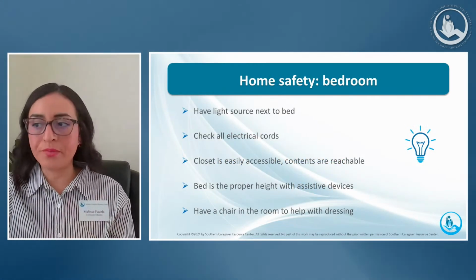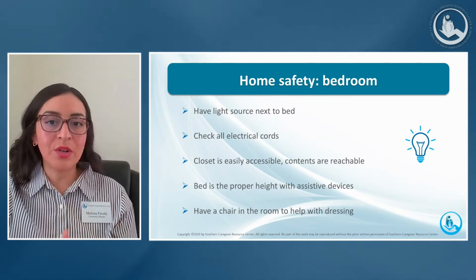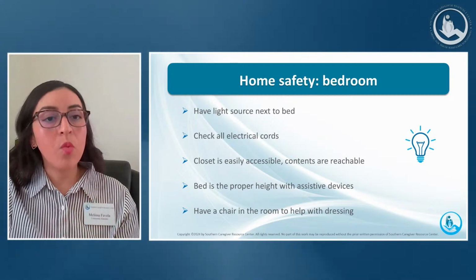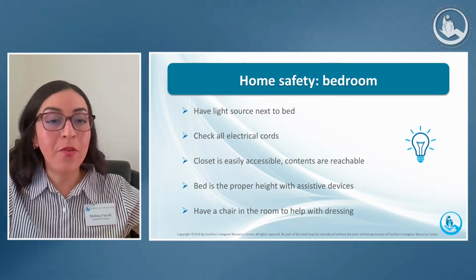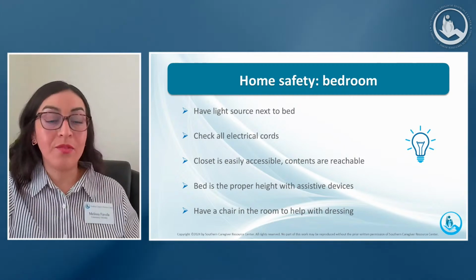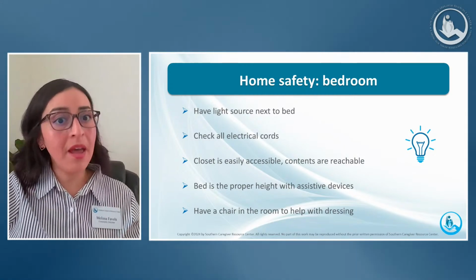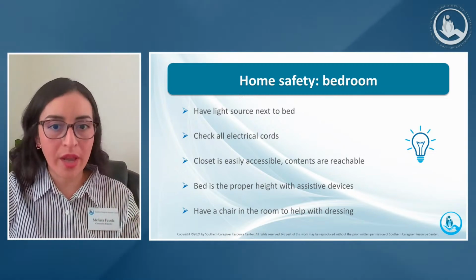So let's start with the bedroom. We should probably have a light source next to the bed. And this is because, yes, we may have a ceiling light, but what if the switch is far from our bed, right? Or the person that we're caring for, their bed. So we want to have a light source that is easily accessible to them next to the bed in case they need to stand up in the middle of the night. They have lighting right away.